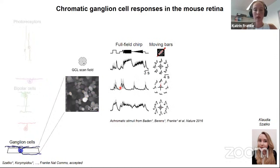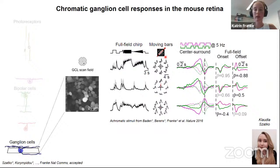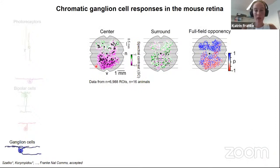First, we recorded again the achromatic stimuli like full-field chirp and moving bars. And similar to the bipolar cells, the responses of these cells to a UV and green center and surround flicker stimulus give us the stimulus kernels and also the full-field events for estimating chromatic preference and full-field opponency of the cells. Again, I'm happy to go into detail later if you have questions. Then she repeated this experiment across many different regions on the retina. Here each dot corresponds to one cell located in the ganglion cell layer, color-coded by center and surround chromatic preference, and full-field opponency.